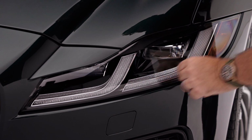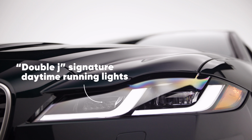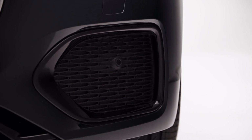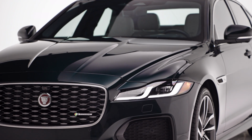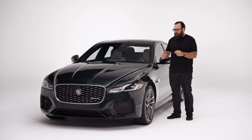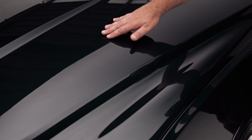Love the double J daytime running lights here. That's great. It's a play on the letter J, which, you know, they used to have for the shifter. Now it's in the lights. It's fine. Not so big on these intakes, but every car seems to have them, so be it. When you start coming down the side, though, it's just a master class on how to bend and shape metal. It's just stunning. This area here is traditionally called the catwalk, and it's just so good.